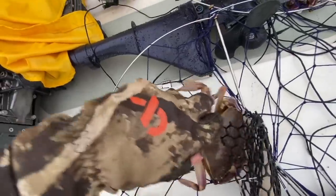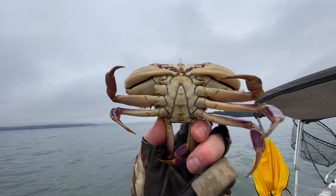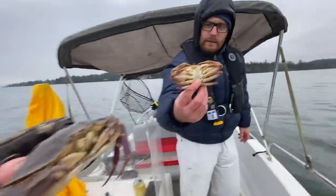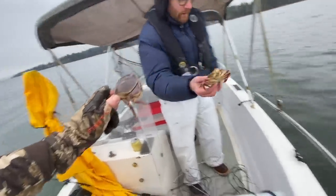See ya. Oh, this guy's missing claws too, hey? Yeah, there's Dungeness. And this guy's male, guys. See that point underneath his belly? Points up to the air like a big phallic. Yep, that's a Dungeness. There you go. Another male Dungeness. Hi, buddy. These are too small for sure.